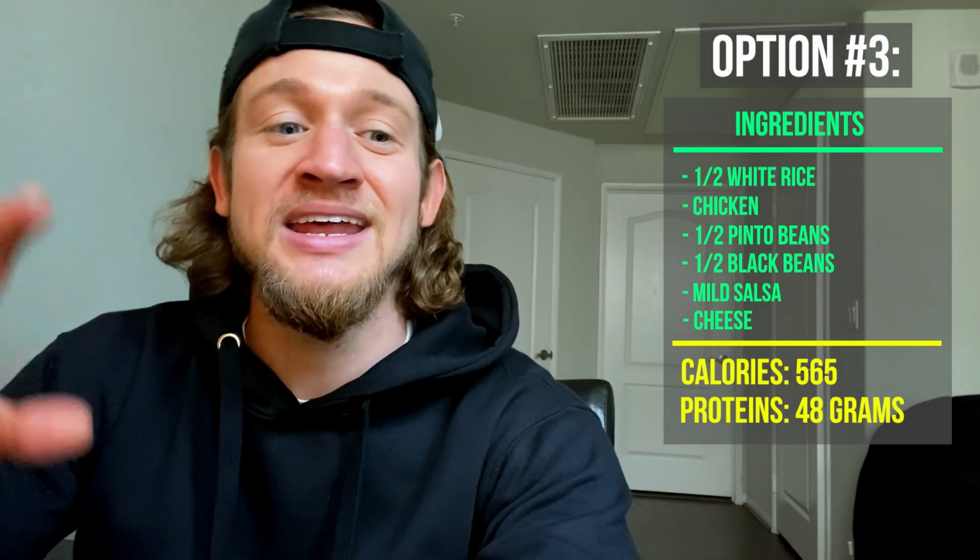If you want to cut back on calories a tiny little bit, then say you want just a little bit of cheese. We'll put a little bit of cheese on there. And since this has beans, cheese, and chicken, those are all nice little sources of protein. Chicken is the main source of protein. This is going to be 565 calories and 48 grams of protein. This is going to be our highest protein one.